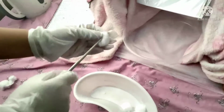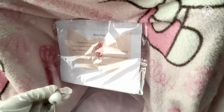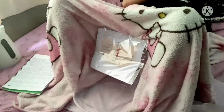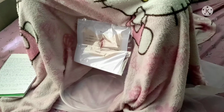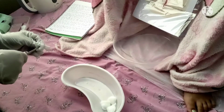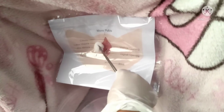So now do likewise on the opposite side with the next cotton ball. So now, with the fourth cotton ball, cleanse starting from the mons pubis in a figure of 7 by way of the external labium towards the anus, then discard. So now do likewise on the opposite side with the next cotton ball.